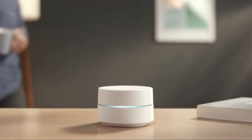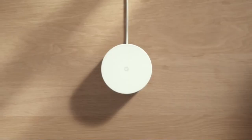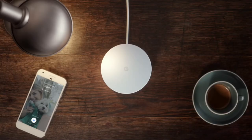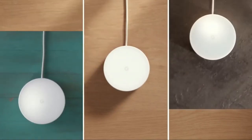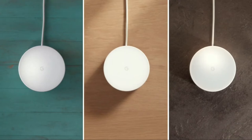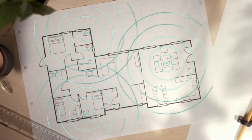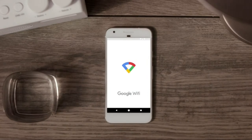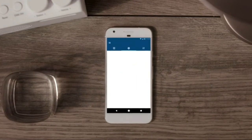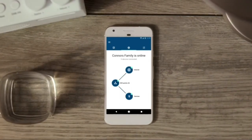Introducing Google Wi-Fi, a new kind of system designed to keep up with how we use Wi-Fi today, from playing to streaming to video calling. Here's how it works. You simply replace your existing router with a Google Wi-Fi point, or points if you have a larger home. These points work together with your current modem and internet service to provide fast, seamless Wi-Fi for your whole home. Google Wi-Fi is set up and controlled through a mobile app that gives you a host of features for simple, straightforward access to your network, no matter where you are.